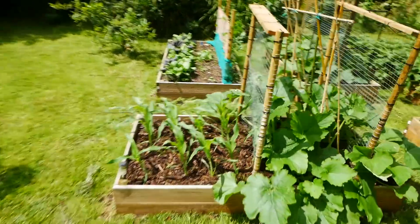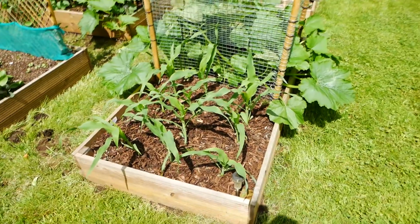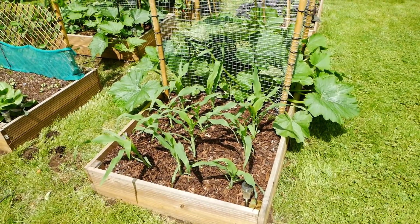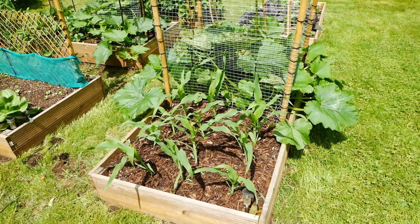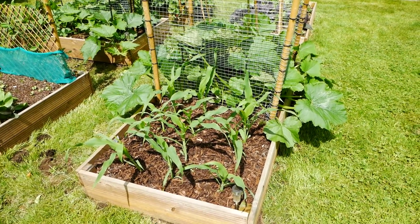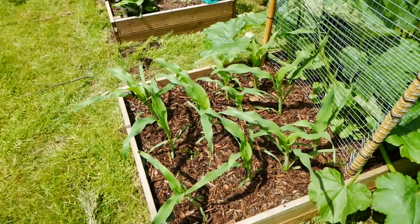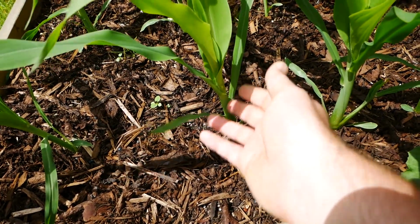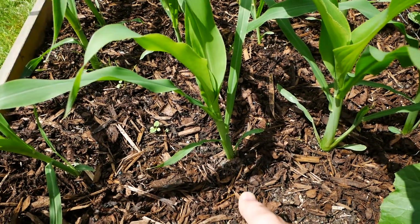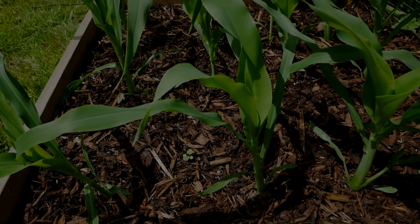So check out my corn. They are doing so well, and I'm really excited about that. I'm hoping that we have a decent harvest. Well, to be honest, I'd be happy with just 1 ear of corn off of these. It's the first time growing corn in this country. We obviously did it quite a bit in South Africa, but these are growing nicely. I started them in the greenhouse and planted them out a couple of weeks back, and they've established themselves quite nicely and they're looking healthy.